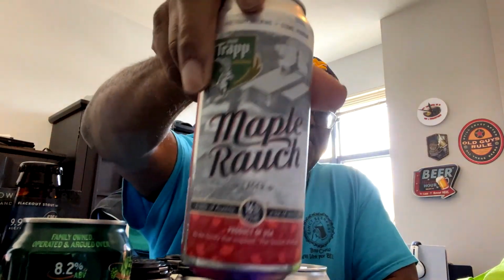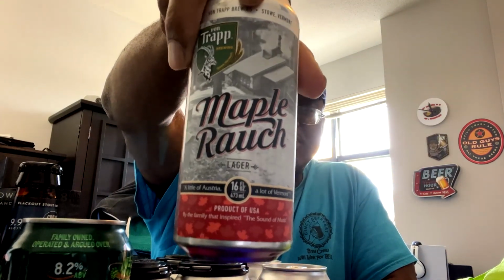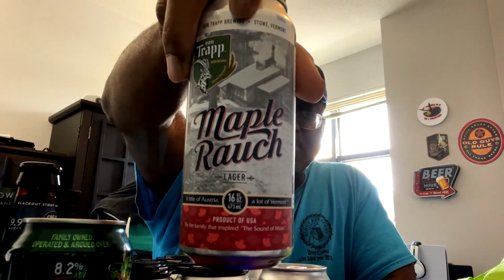And then this one here is one that caught my eye, and I almost got the 4-pack on this one, but I was like, you know what, I'll just grab the one right now, and if it's pretty decent, I'll definitely be back to check it out. This is from Von Trapp Brewing, and it is a maple rock. So you know about the rock beer and the smoke beer and things like that. So this is one where they actually use maple in it. So I'm looking forward to seeing how this tastes.